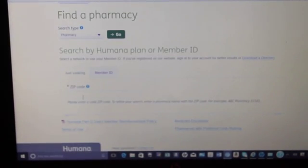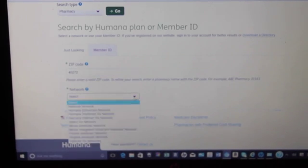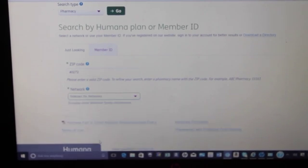Then we'll put in the same zip code again, 40272. Then we'll choose the network. Let's say Walmart RX Networks. Let's choose that one. And then you can also choose a pharmacy based on if you need to get a 90-day supply, or if you just want a regular month-to-month supply, or a specialty pharmacy. It just depends on what you're looking for. So let's click on the location for the 90-day supply, and then we'll hit find a pharmacy.